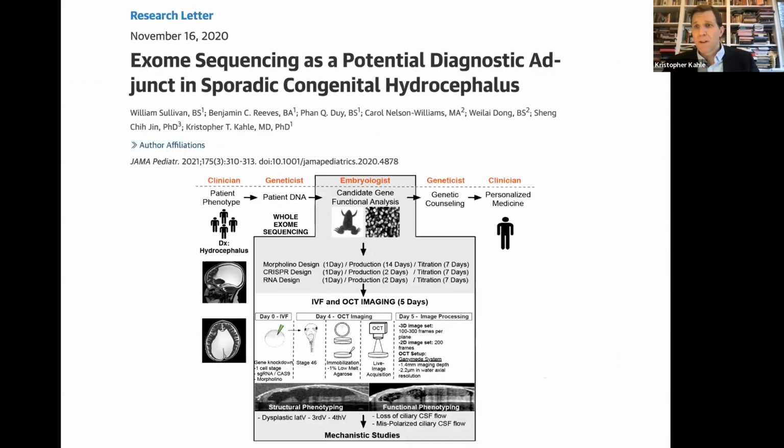We think that given the number of cases that you can solve by simply applying human whole exome sequencing to a sporadic congenital hydrocephalus patient that walks in your door, and given the cost effectiveness of that approach, which is now $150 to do the entire exome of a patient, thinking maybe about $400 for the proband and mom-dad trio, this is a potentially useful diagnostic adjunct in the diagnosis and even potentially treatment of congenital hydrocephalus.